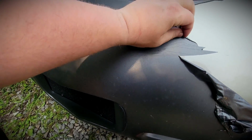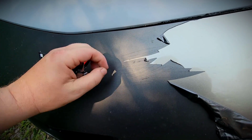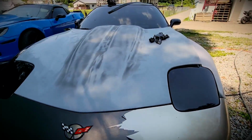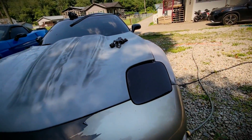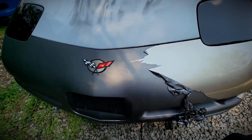But this is a pain to get all of these little areas off, especially because the bumper has been sitting in the shade, so I don't have the benefit of the sun. So I've been trying to heat this, but the hood is completely unwrapped now. So most of the car is unwrapped except for the front bumper now and the two rocker panels. So I'm going to go ahead, try to get the rest of this peeled, then we're going to inspect this entire car.